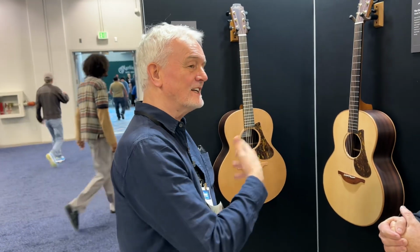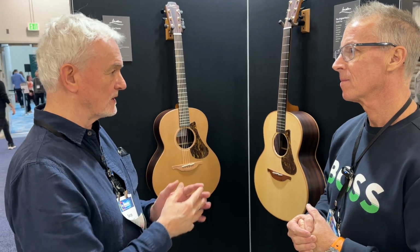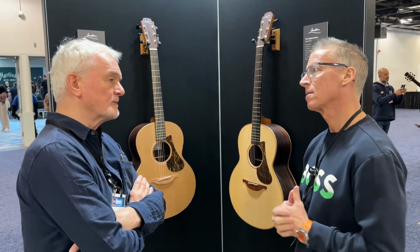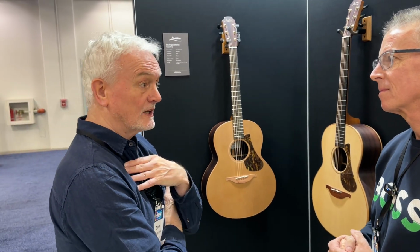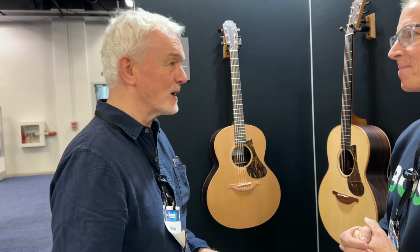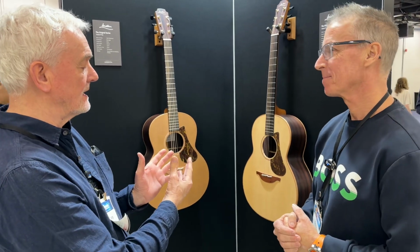So it's an idea to get people a taste of what Lowden guitars are like, but at a slightly more affordable price. Some people don't want to take their $10,000 Lowden out and gig with it. That's another point. Absolutely. So many players that I know don't want to take their 10,000 quid Lowden or their 5,000 pound Lowden out, especially not down to the pub. You don't want to spill a beer on a $9,000 guitar. But this is still very much a Lowden.